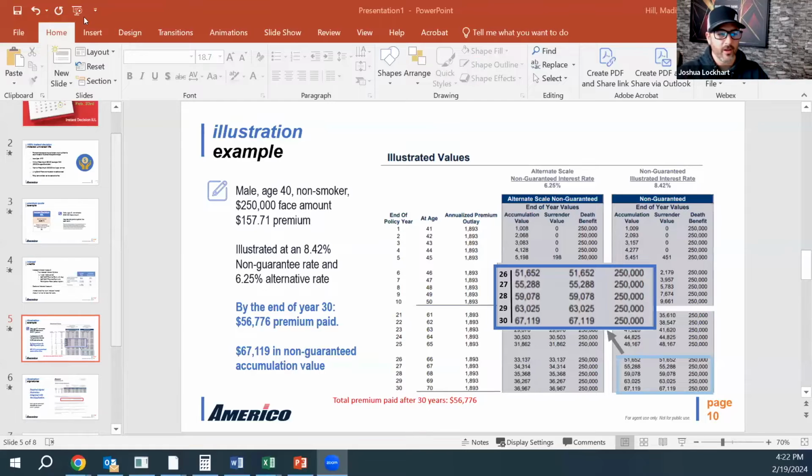We love IULs because you get to participate in the upside without participating in the downside. Meaning, if the market goes up, even though it's not invested in the market, you're going to get some of those higher interest rates on your cash value. And across the board, not to name companies, but some of the top companies out there might illustrate at like a 6.42 or a 6.82. So this is really, really good when you're graphing it on paper. It looks really good. It's going to grow aggressively, which is really awesome.